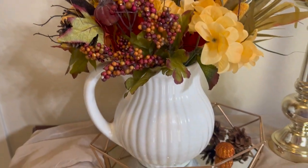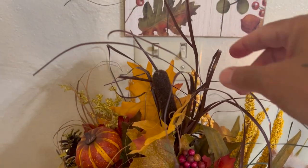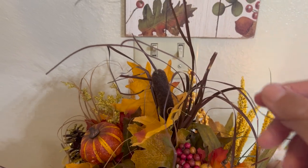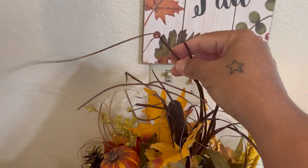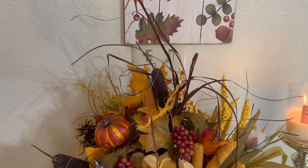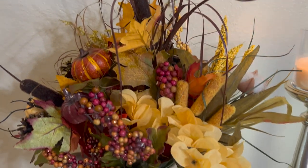That looks beautiful. I'm not sure about these little things here. I'm trying to turn them and bend them a little bit. They're getting on my nerves. I think I'm gonna have to trim them or do something with them. In the meantime, we're gonna just leave it like that.